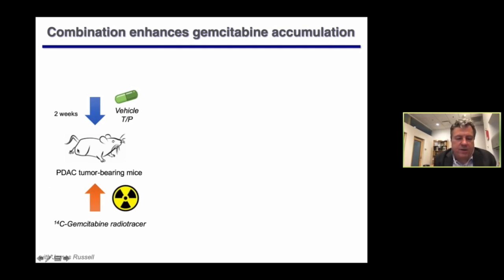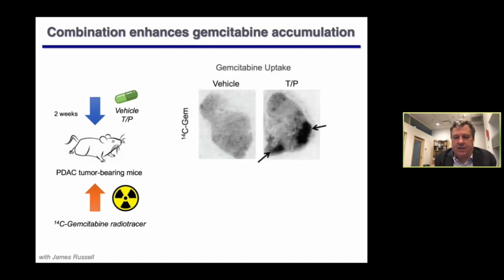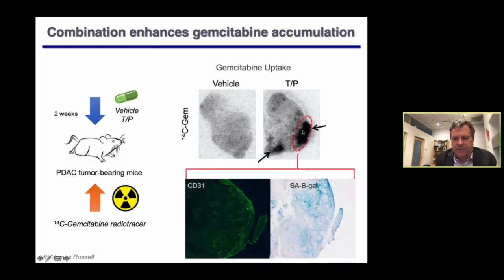So with James Russell here at Sloan Kettering, we used C14 radiolabeled gemcitabine and treated mice that had tumors that were treated with the drug combination. Now, I'm just showing you vehicle and the combo here, and you'll notice by autoradiography really marked areas of greater drug uptake in tumors treated with the combination. And if we section through those, we see these regions of increased drug uptake are those that have more senescent cells and more blood vessels. And in fact, at different times, we see that this seems to come from the outside and move inward over time. Nevertheless, that suggests we can get more drug into the tumor.